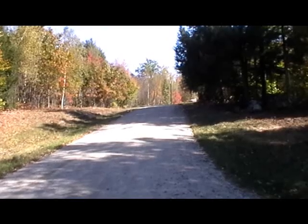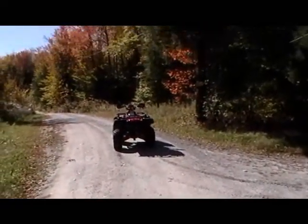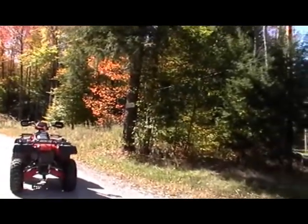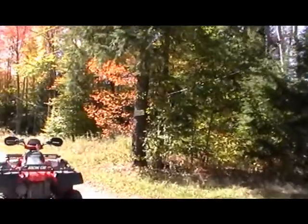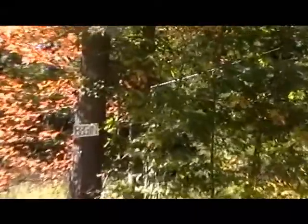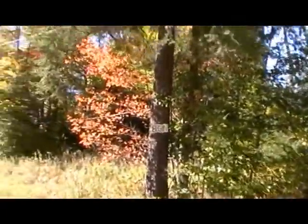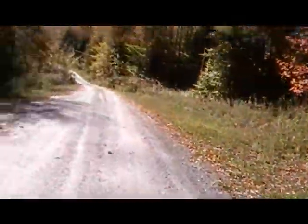But anyways, this is almost a 40-acre parcel, and the only way to really be able to show this to you is I have to take the camera around on the four-wheeler, because it'd take me too long to walk it. So you're going to have to deal with a little bit of noise here as we head up the driveway.